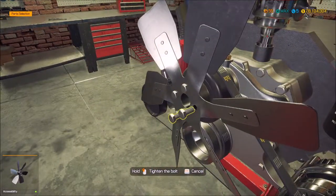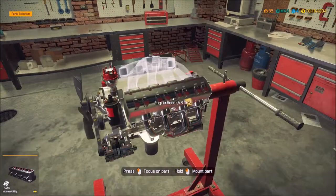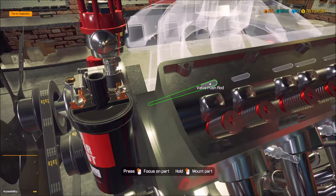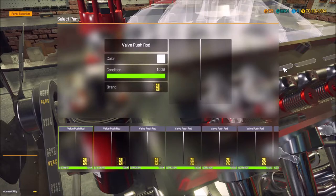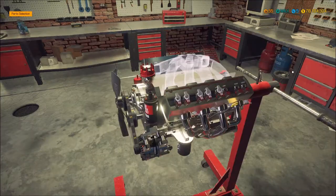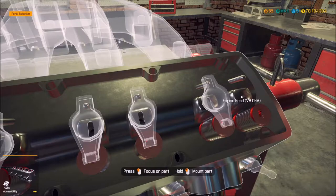It's kind of jerking around a little bit. This is kind of freaking me out because I usually don't have issues with my game. I'm trying to get in here. There we go. Get these push rods in. I try to get in there so I can, there we go, so I can just click, click, click, click, and be good.